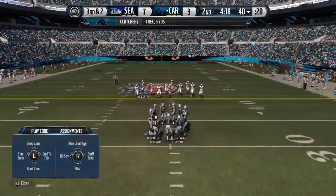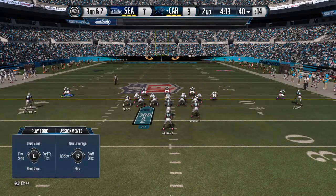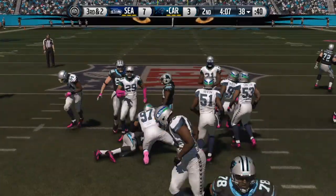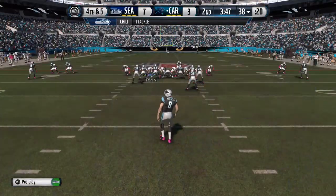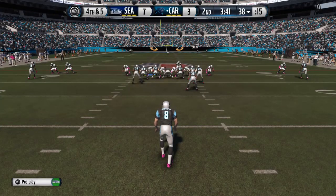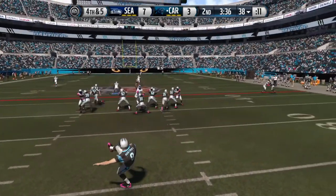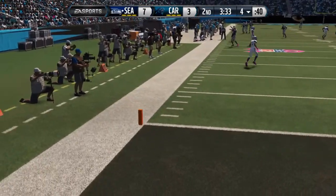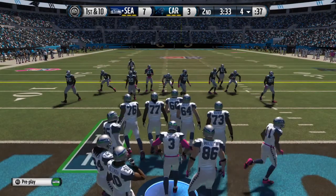Nice catch by the receiver, but it still doesn't get a first down. Newton's lining up in the pistol. Third and two. He's going to be brought down, and that's going to be a three and out for this offense. They're in punting formation. Field position here.